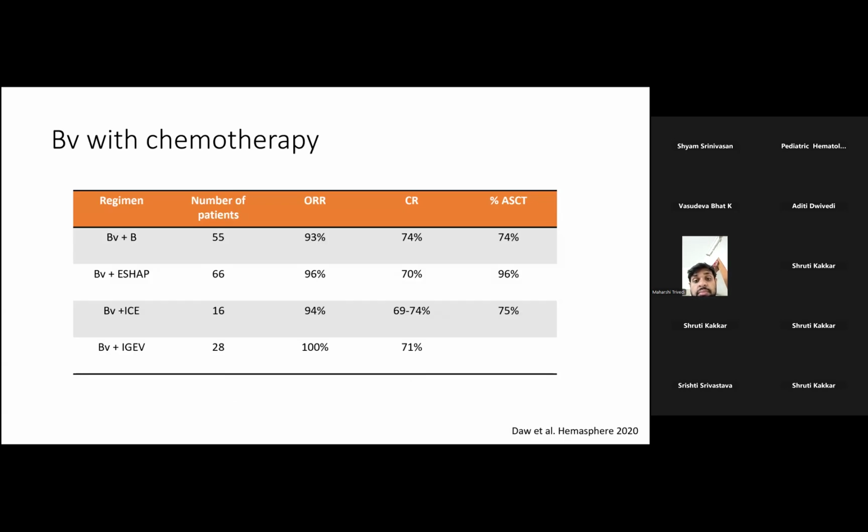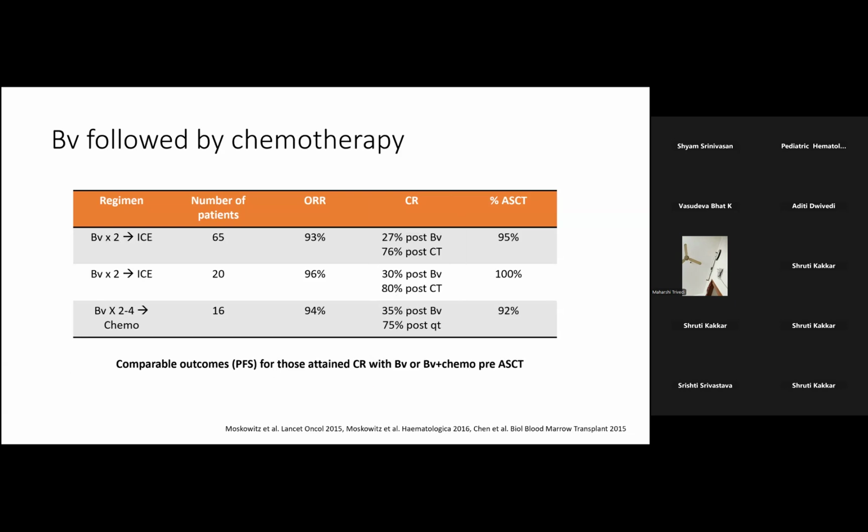So in this table, I've highlighted what has happened. When you use brentuximab as a single agent, the CR rates were probably 30-40%, but once you combine them with chemotherapy, the CR rates increased to as high as 60-70%. And various combinations of chemotherapy were tried. Most of these studies involved adult patients, but some of them included adolescents as well. So this was a combination therapy.